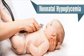And also for term infants, day 1, you give 50 milliliters per kilogram per day. Day 2, give 70 milliliters per kilogram per day. Day 3, 90 milliliters per kilogram per day. Day 4, 120 milliliters per kilogram per day. And day 5 or more, you give the same 120 milliliters per kilogram per day.